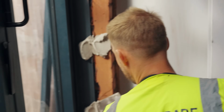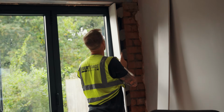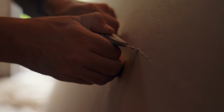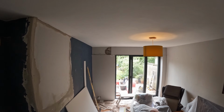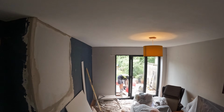The margin is the distance all the way around the window and door frames. If you don't get that right, it looks weird. John dot and dabs the reveals, sets his margins so it's perfect. Now we set up a time lapse to show the skimming, but guess what? The battery ran out, so you'll have to believe me when I say this room is now skimmed and finished.